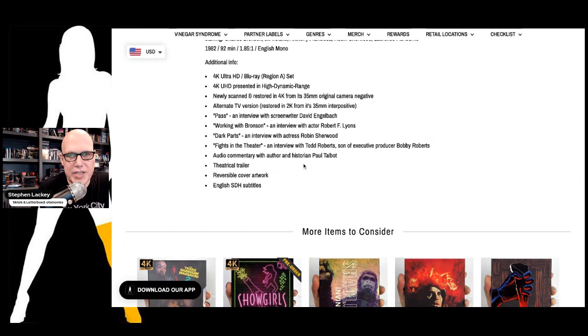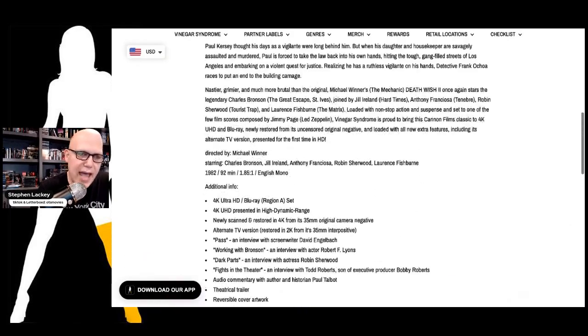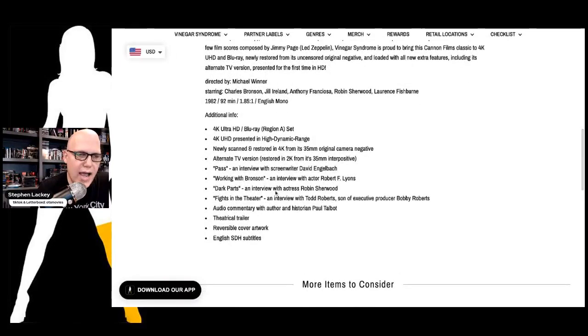It's an audio commentary with author and historian Paul Talbot. Paul Talbot always has a lot of interesting things to say, but this is not what I would have preferred for an audio commentary. Then we get the theatrical trailer, and then, of course, reversible cover art. And then they always mention subtitles. So not as packed as I would have liked. I thought this was more packed. Why didn't we get any archival interviews with Charles Bronson?